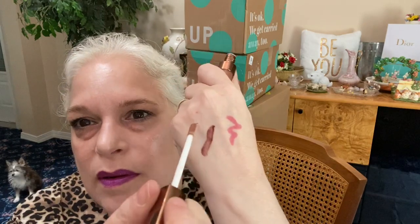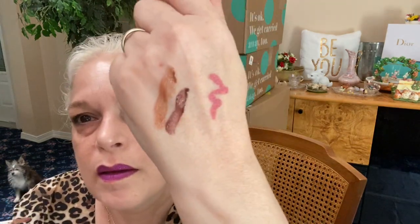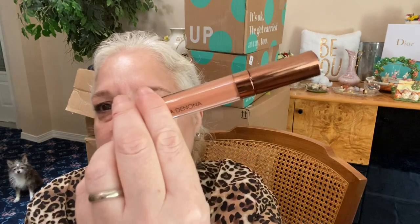This is the mid shade. I gotta smell it from here. I love the smell. It's not a bad smell at all. Smells so good. And the last one I got from that is Tan Nude. This is like the color I always go to. Tan Nude.